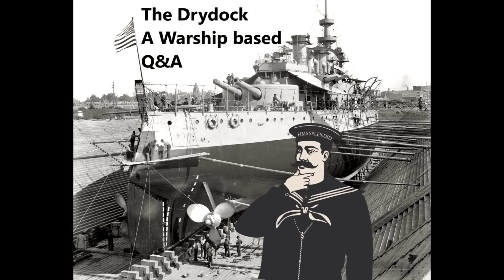So let's begin. A username that's just a random collection of letters as far as I can tell asks, what led to the development of the US Navy's cage mast and what's the logic behind that specific architecture? Why did it go away?